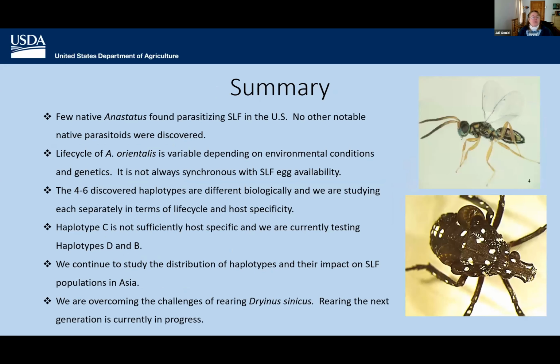So in summary, few native Anastatus were found parasitizing spotted lanternfly in the US, and no other notable native parasitoids were discovered. So classical biocontrol is appropriate for this species. The life cycle of Anastatus orientalis is variable depending on environmental conditions and genetics, and it's not always synchronized with SLF egg availability. We have found 4 to 6 haplotypes. These are different biologically, at least the ones we've tested are, and we've studied each one separately in terms of life cycle and host specificity.